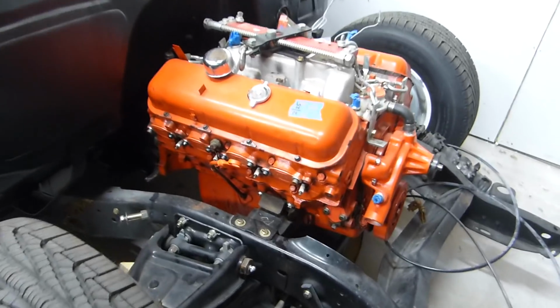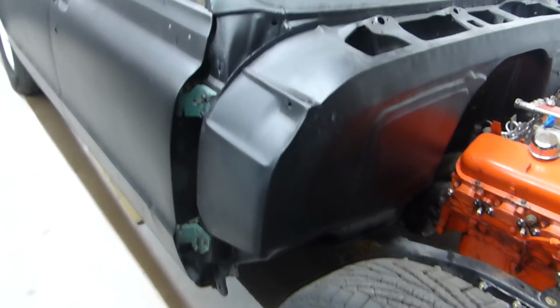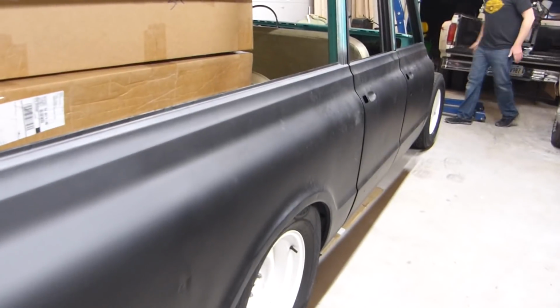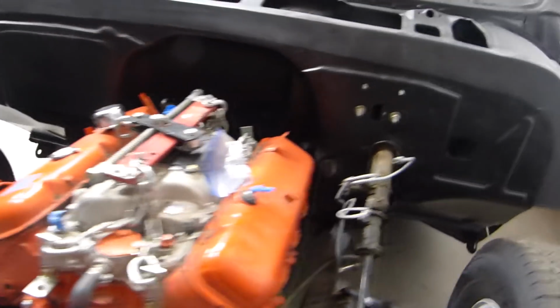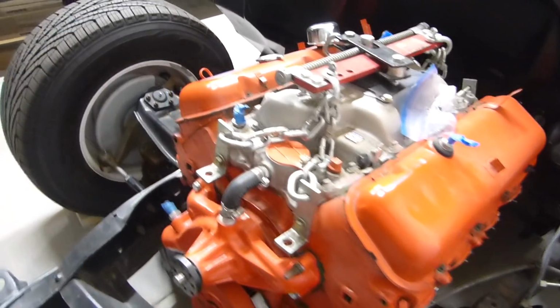402 big block, yeah. Man, this is so cool. And that's what came in this? Man, so this has all been rust free. Is it a 70? 70. Yeah, GMC, 70 GMC burb. It's had all the rust fixed, all sorts of body work done. It's cool, firewall. 402 big block. That thing just looks awesome sitting there.